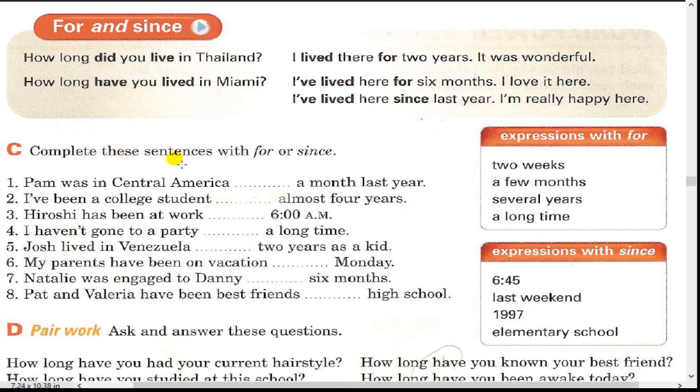C. Complete the sentences with for or since. Let's answer the question. Pam was in Central America for a month last year. Here we have the amount of time, for a month. Number 2. I've been a college student for almost 4 years. 4 years, the amount of time. The L is silent in almost. For: American 4 years, British 4 years.